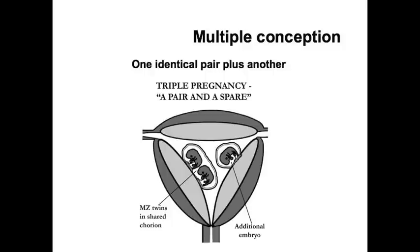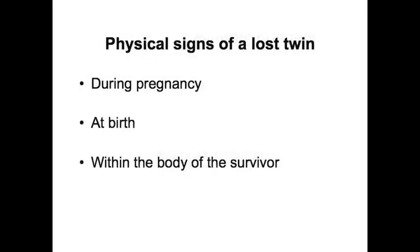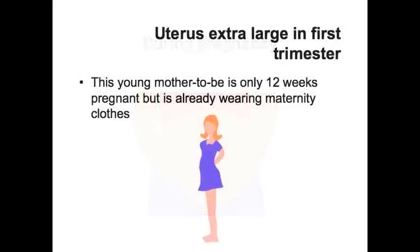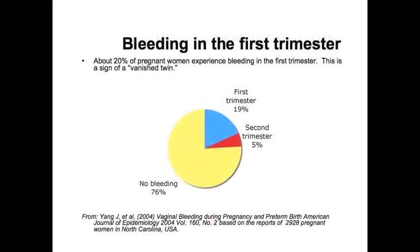So what signs might there be that there was a lost twin? Well, there are signs during pregnancy, at birth, and within the body of the survivor. During pregnancy, well, one of the main ones is that the uterus is extra large in the first trimester. This young mother-to-be is only 12 weeks pregnant, but she's already wearing maternity clothes. Another very important and very common sign is bleeding in the first trimester.